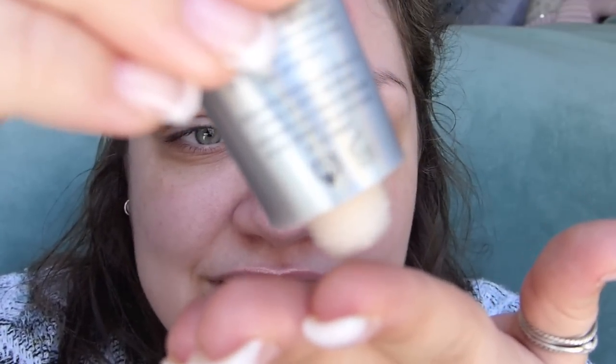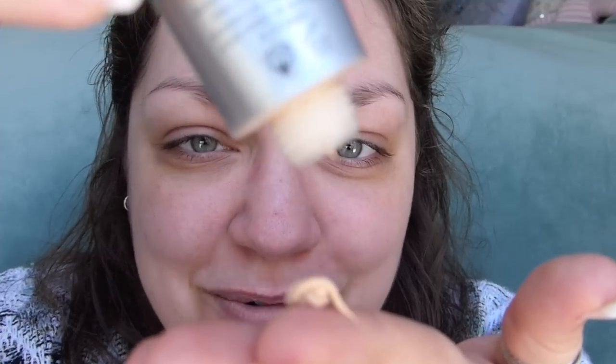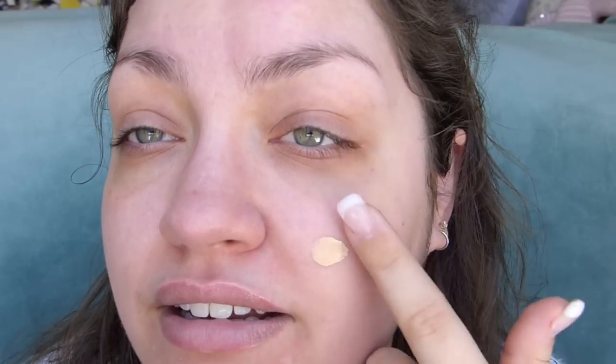Okay, so we'll squeeze this out. Oh, it has the tiniest little squeezer. I mean, that's cool. Oh crap, I was supposed to use this on the brush. Okay, I guess I'll use this for one side of my face. I brought out a normal foundation brush just so that we can see the difference between a regular brush and the pure brush. So I guess I'll use this.